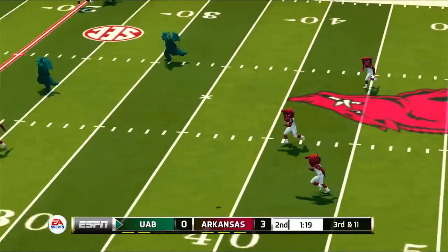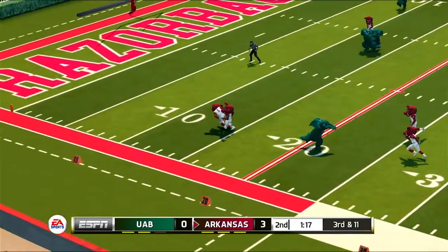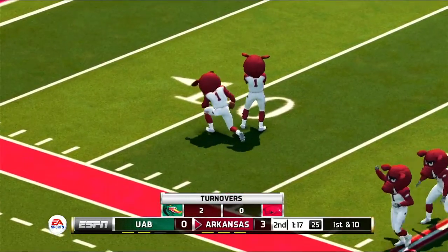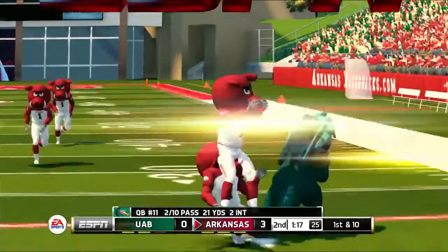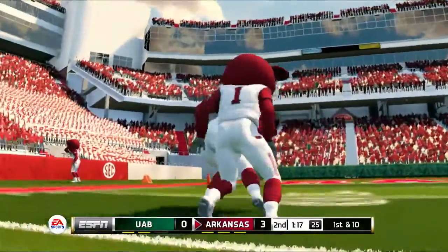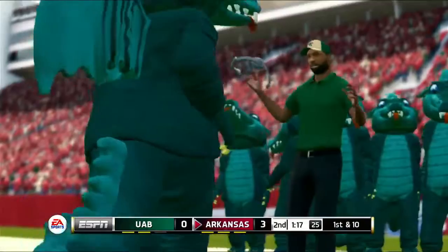Airing it out long. Intercepted. It's the sophomore corner. And that's a second interception of the game by this defense. These guys are all over the field. It seems like wherever the quarterback throws the ball, there's a defender sitting right there.